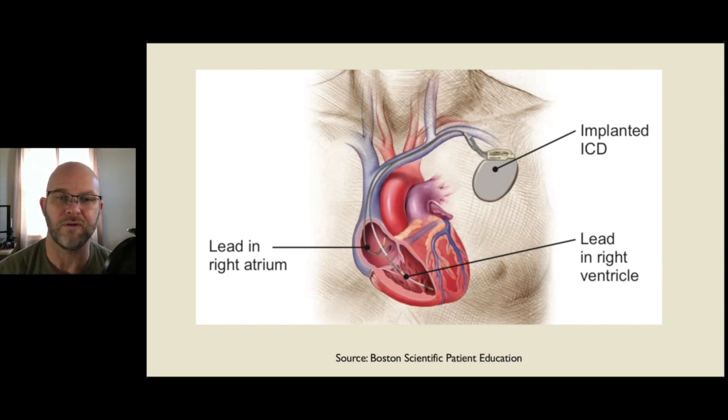Your RV lead is your shocking lead. So that lead will go into near the septal wall, near the apex of the right ventricle. Then you'll have a lead put in the right atrium as well, if that's deemed necessary. If you're going to do CRT, then you'll actually go through the coronary sinus and snake a third wire around the back.